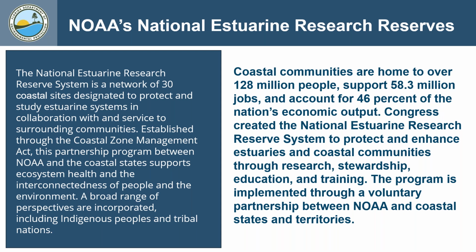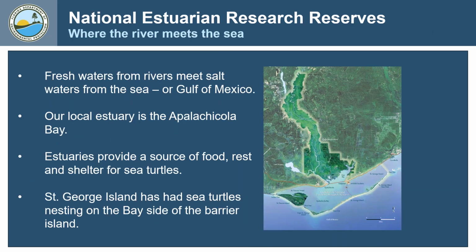So why are estuaries so important to sea turtles? As you know, estuaries are where the river meets the sea, and the fresh water from the Apalachicola River Basin flows into the Apalachicola Bay. That is our local estuary. Estuaries provide a really good source of food, rest, and shelter for sea turtles. We've had sea turtles that nest on the bay side of St. George Island, as well as obviously on the other side of St. George Island itself.